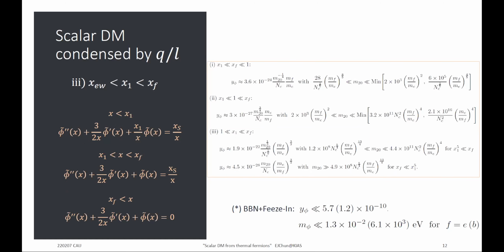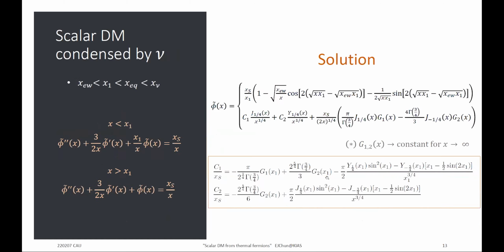Okay, so case 3 is a complicated case with a dirty set of equations, so I just skip it.